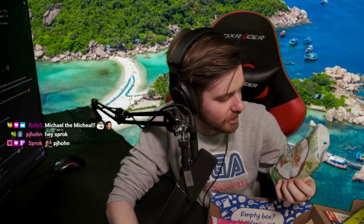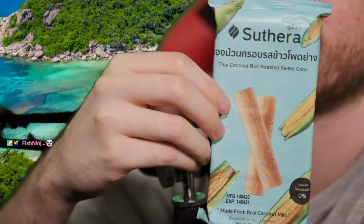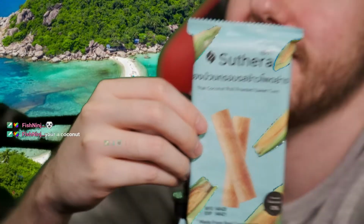Coconut chips. Of course. I kind of figured we'd get something coconut flavored. I'm down. That looks delicious. Real coconut, crispy, and yummy. What is this? It's Thai coconut roll roasted sweet corn. Okay. Zoom camera coming in, pog right now.